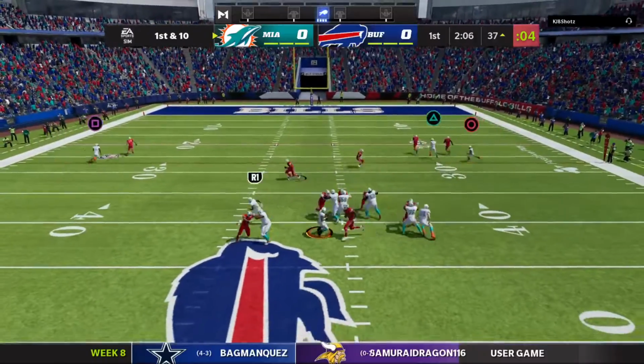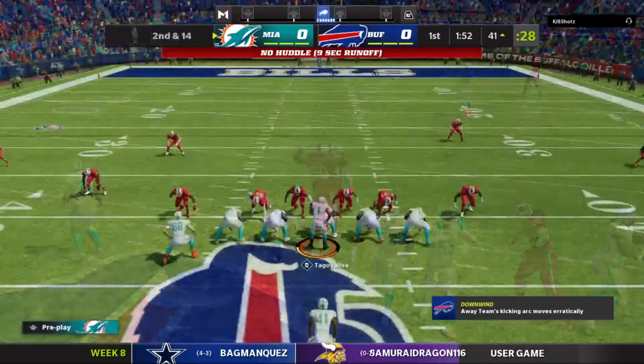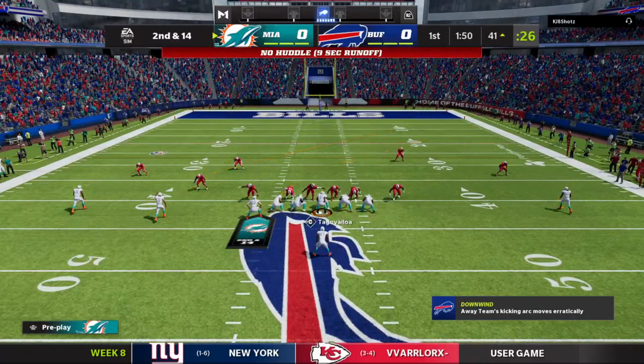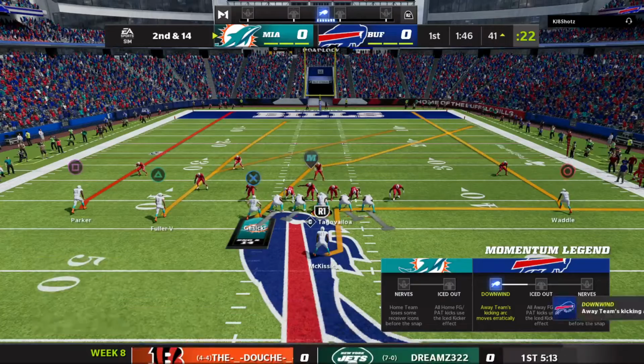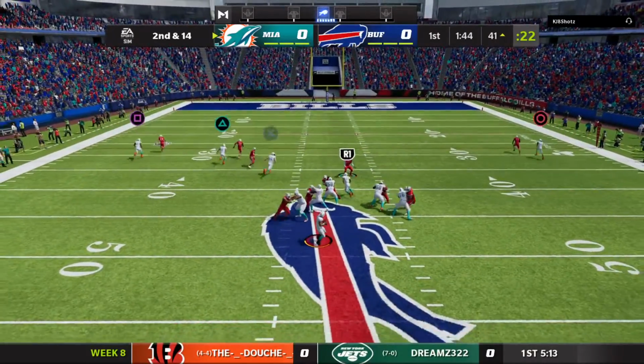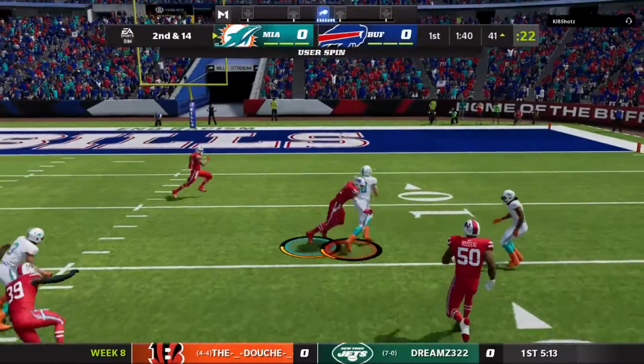They fake the handoff. Now Tua. Blitz coming, and down he goes. So still 14 yards to go. 2nd down. Another try after the 1st down sack. Tua. That's caught by his big tight end, Mike Gesicki.